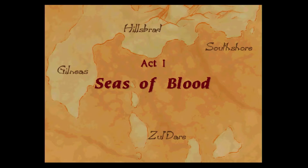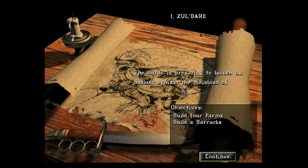Horde is preparing to launch an assault against the mainland of Lordaeron.